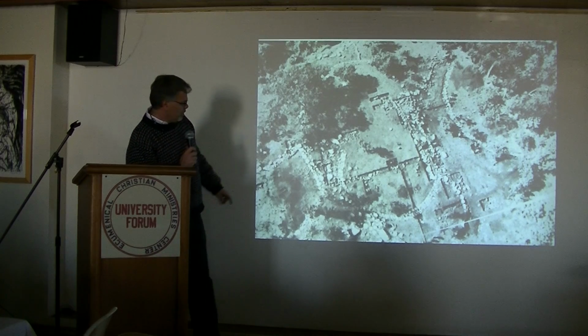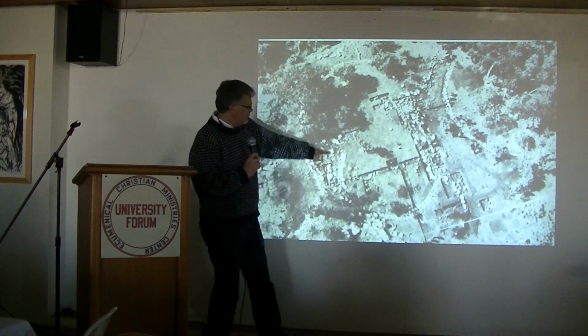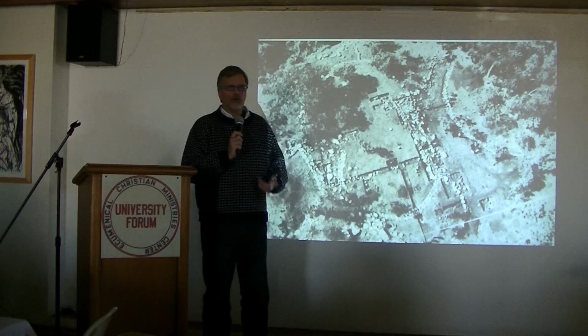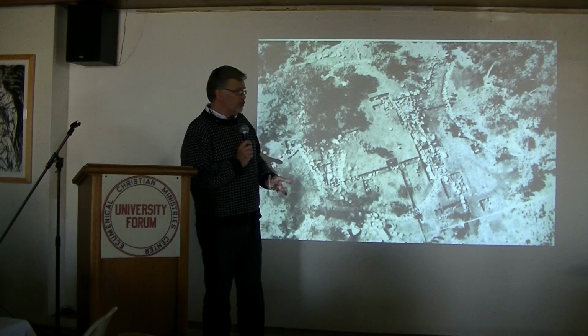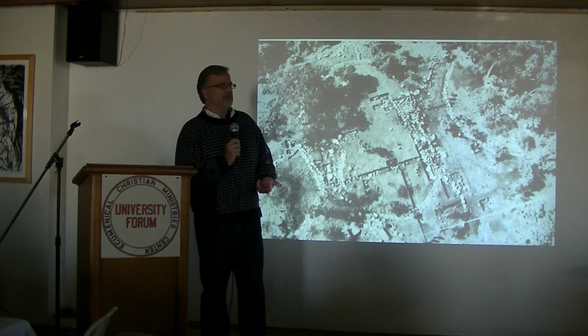Here's some aerial photographs. If you look closely, here's one of the foundations right here. The reason I'm showing you this is to give you a sense that we do know something about these people. We know where their villages were, we know what their houses looked like, we know what their pottery looked like and their stone tools. We can even see them in sculptures. So they're not as mysterious as people might have you believe.